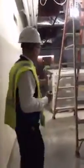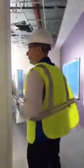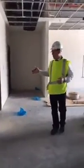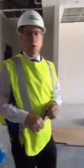So as we come back out of the early childhood classrooms, we're going to go back down into the hallway again so we can make our way back through the kindergarten classrooms. So one of the rooms that I'm standing in here is a kindergarten classroom, and again, each of these rooms has been designed so that there are storage areas for the teacher as well as bathrooms in each one.